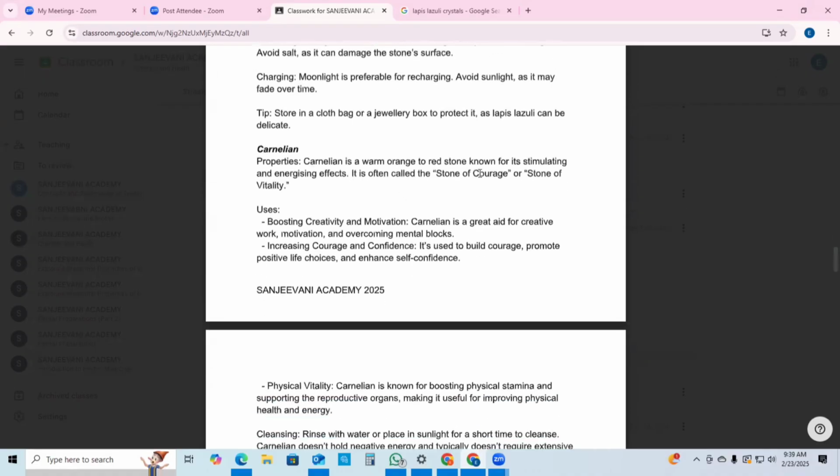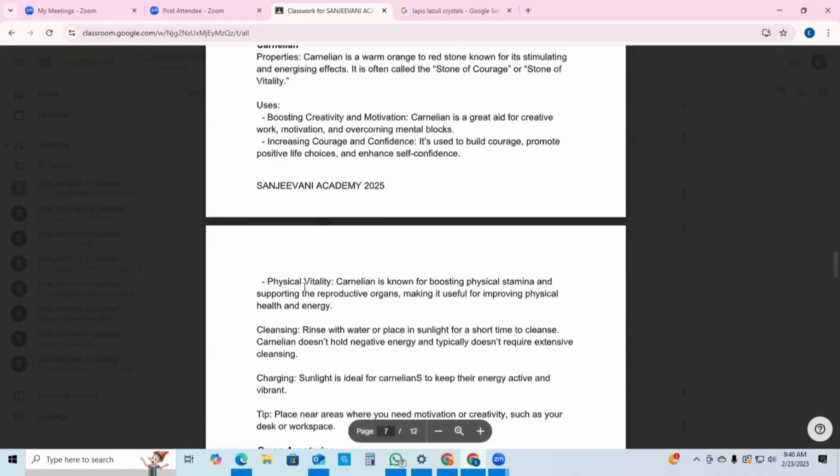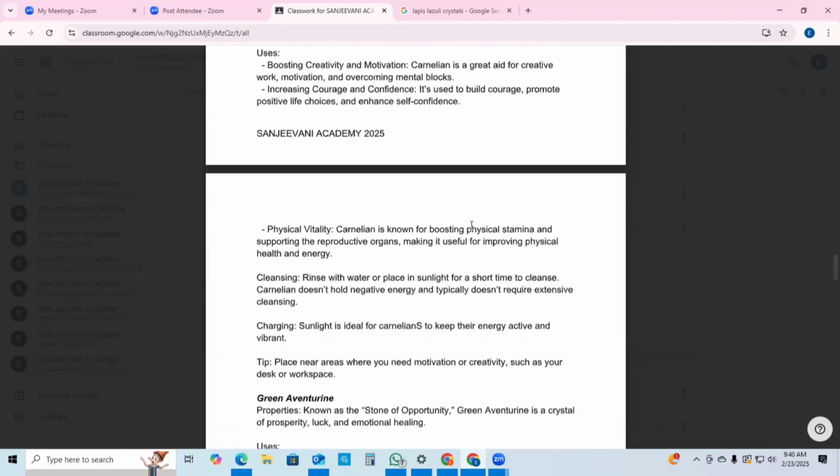Carnelian. So this is a warm to red stone known for stimulating and energizing effects, called the stone of courage or stone of vitality. It boosts creativity and motivation. It increases courage and confidence, and there's physical vitality. Physical vitality would be physical stamina and supporting reproductive organs, and it's useful for improving physical health and energy.